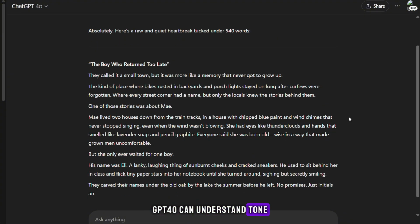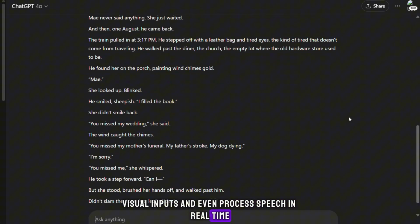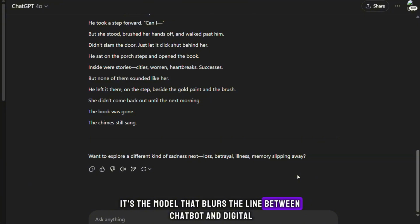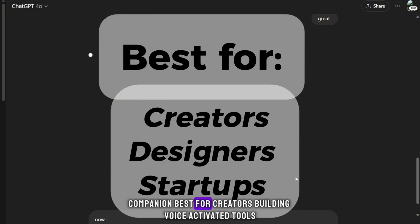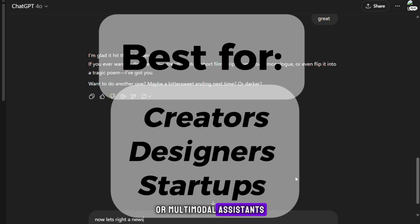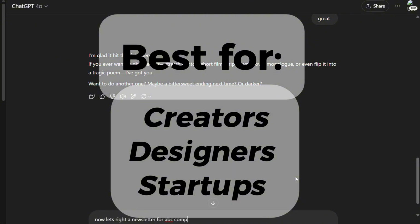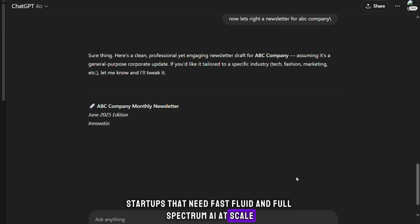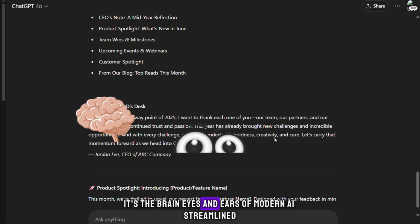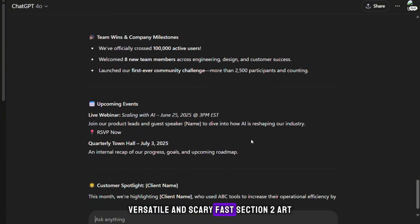GPT-4o can understand tone, visual inputs, and even process speech in real time. It's the model that blurs the line between chatbot and digital companion. Best for creators building voice-activated tools or multimodal assistants. Designers looking to combine image prompts with dialogue. Startups that need fast, fluid, and full-spectrum AI at scale. It's the brain, eyes, and ears of modern AI, streamlined, versatile, and scary fast.